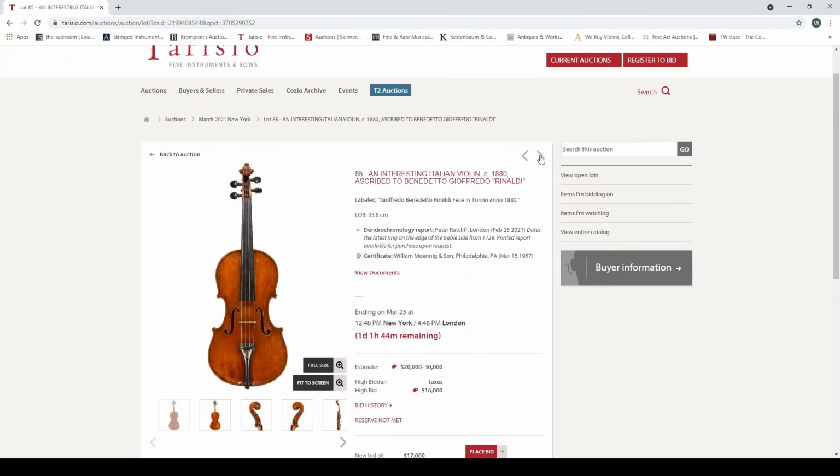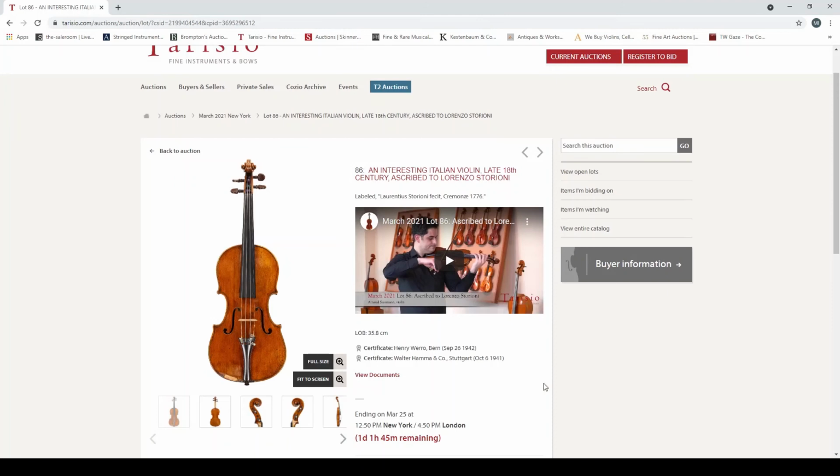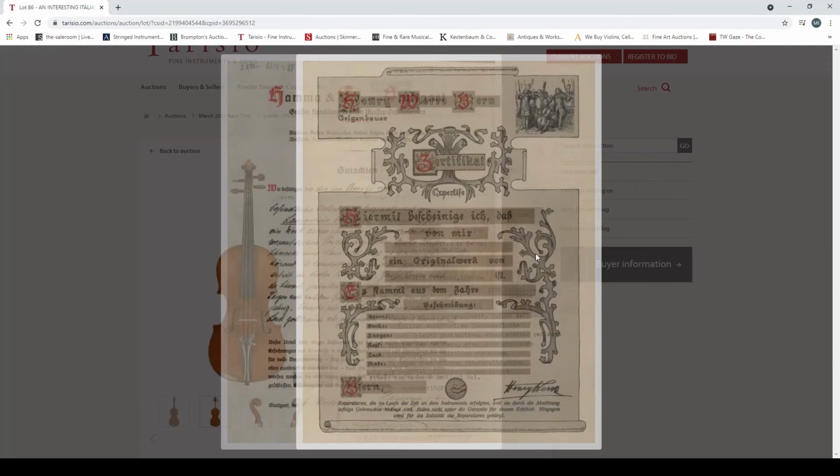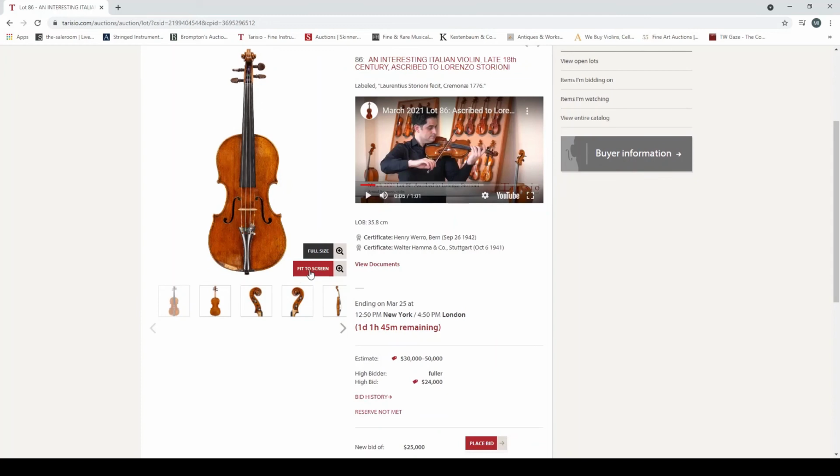An interesting Italian violin, late 18th century, ascribed to Lorenzo Storioni. Let's hear this. Certificate, Henry Werro, Bern, 1942, and Walter Hammer and Co., Stuttgart, 1941. Interesting. So this is like wartime certificates here in Germany and Switzerland. So that's curious. 30 to 50, that's a bid of 24 on it.